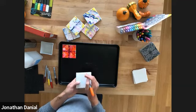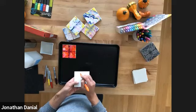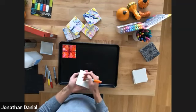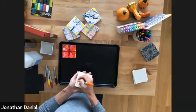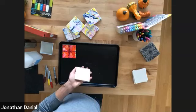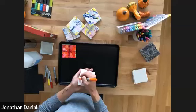So last time, I'm going to start on the second one. The last time I did more of the cross or plus symbol. This time I'm going to do just squiggles. Taking my orange, I'm just going to do little S curves in here and fill them in.